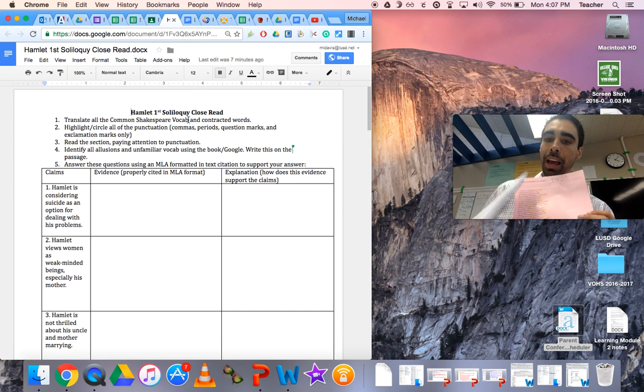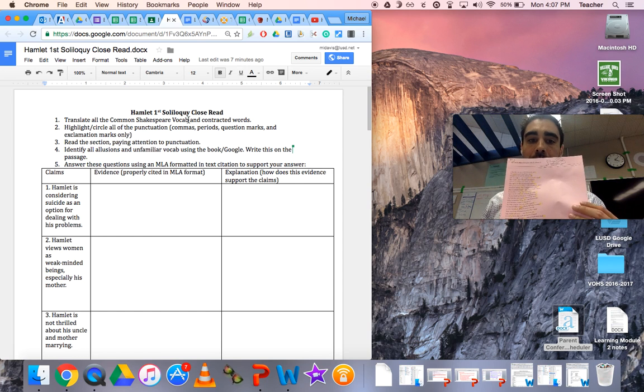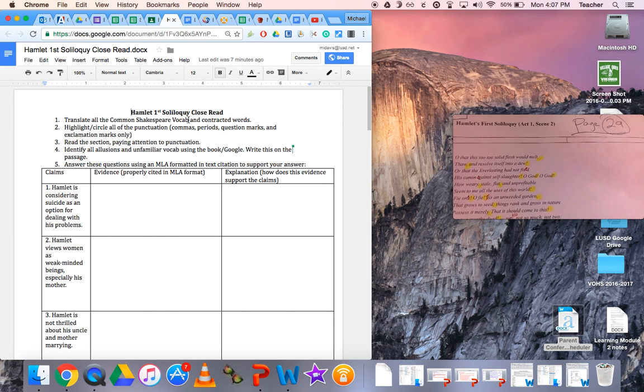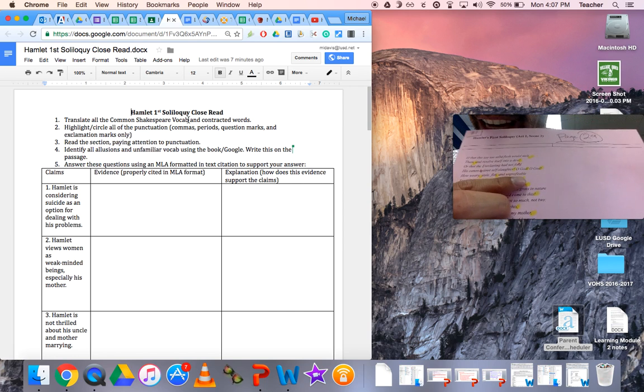Very first thing you should do is on this pink document, translate all the common Shakespeare vocab. So you should have your vocab sheet out. Or if you've got a good memory, you can just do it from memory. And contracted words. So before you even read it, go through, look for those contracted words like I put on here. Fixed, I put the E in.